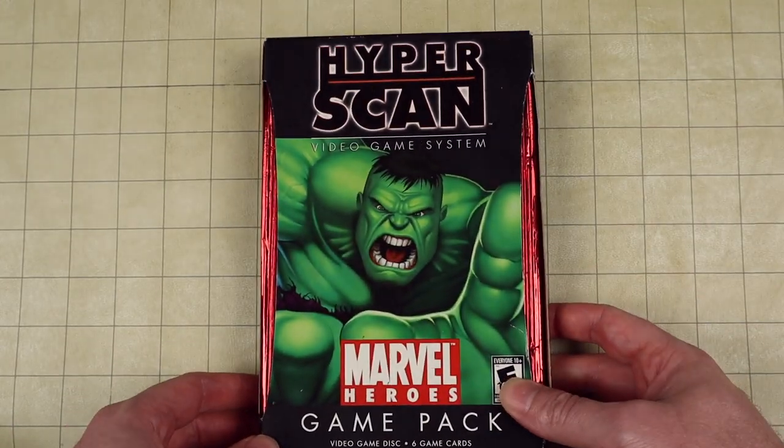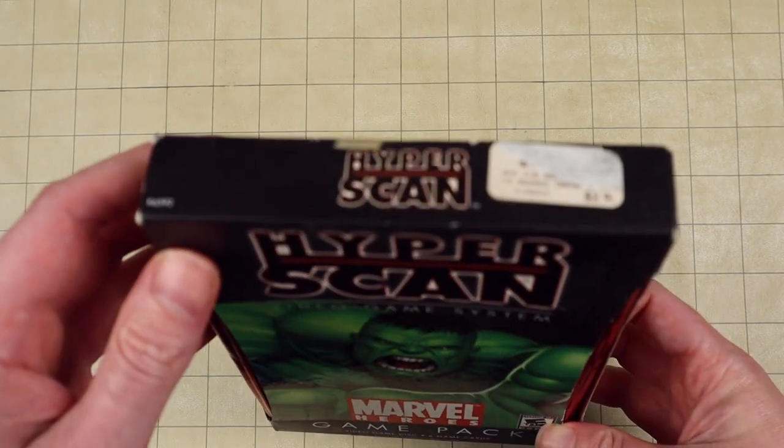Right. So now we have another Marvel game, Marvel Heroes, and wow, this box is unopened.